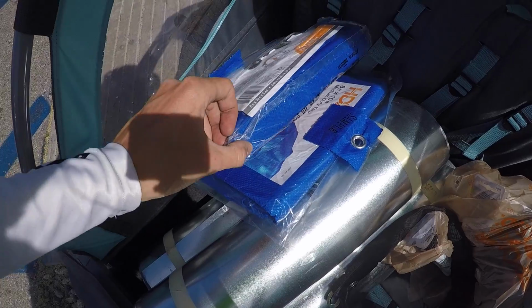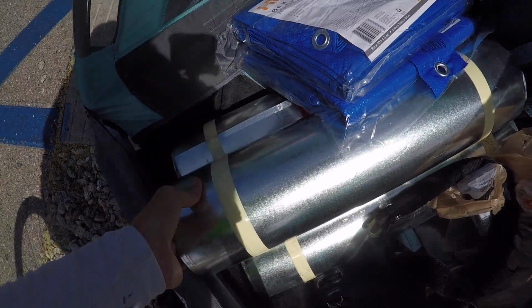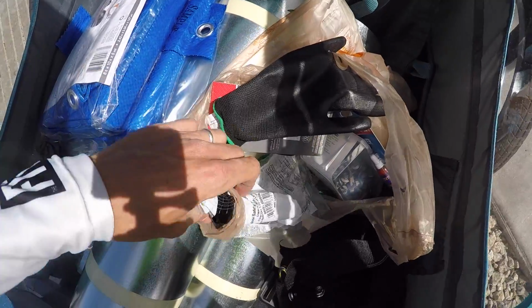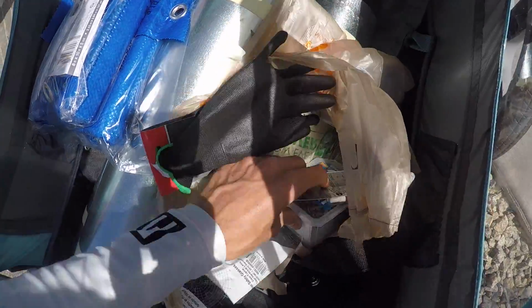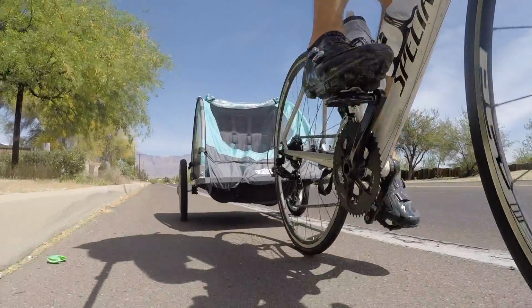Then I'll have a quick little chat here about dreams. Got some tarps. I got this galvanized steel flashing. This doesn't look very heavy, but it is really heavy. Those are 50-foot rolls there. Then I got some other random goodies, some gloves, some glasses, some Loctite, some screws, and we're all good.